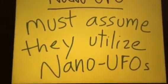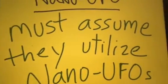Remember this famous case from, I think this was Venezuela or the Chilean Navy. I forget which one it was. I think it's the Chilean Navy. And they studied this for 2 years and they couldn't figure it out. Who knows what the craft was outgassing. So I think we must assume they utilize nano UFOs.